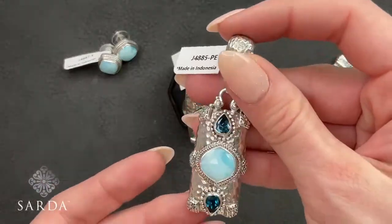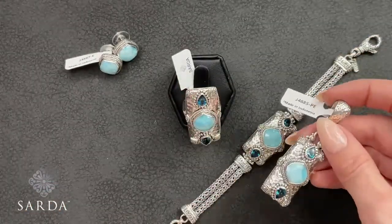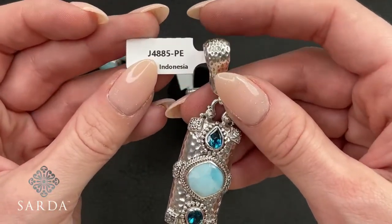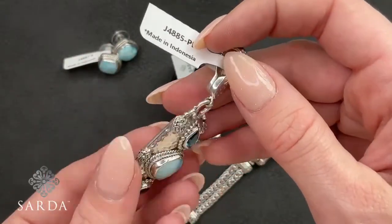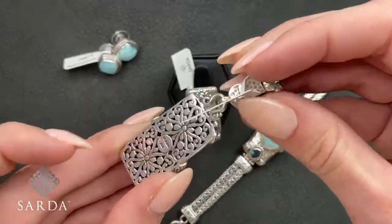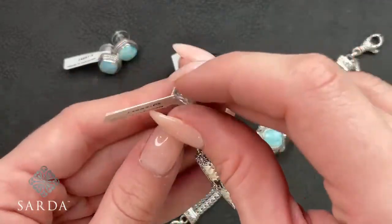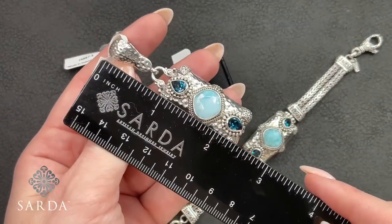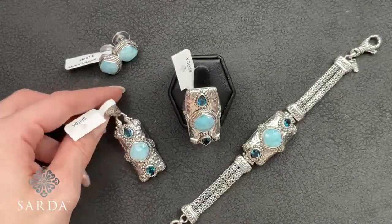And then the pendant is essentially the same thing as the bracelet, but in pendant form. J4885 on the pendant enhancer, $149.99. Magnetic veil, Janelle Adair back. Get a measure on this. Right about 2.5 inches.